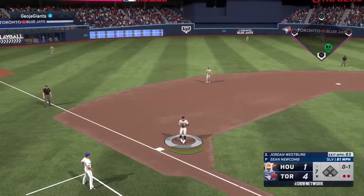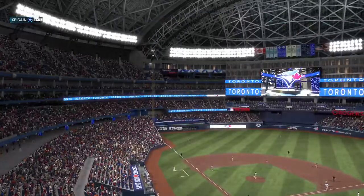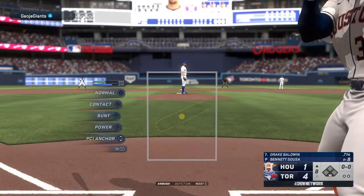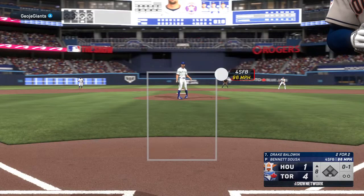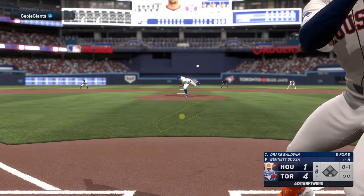Oh, look at the stop. Over to first. And very nicely done for the out. We're at the top of the eighth. At the plate is the Astros catcher, Drake Baldwin. Well, it's critical right here that they bear down and turn in some quality at bats. Try to chip away at that lead, because if it gets to the ninth, that closer's coming in.